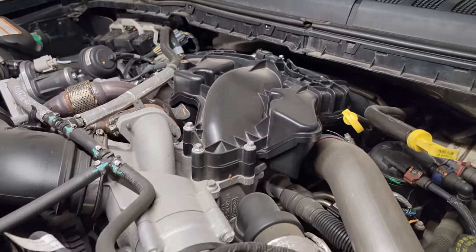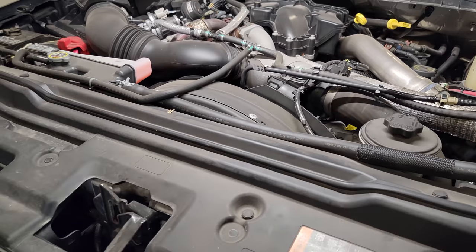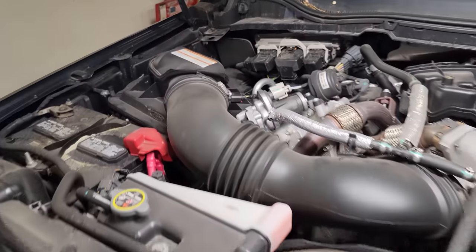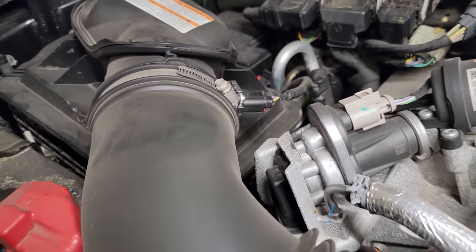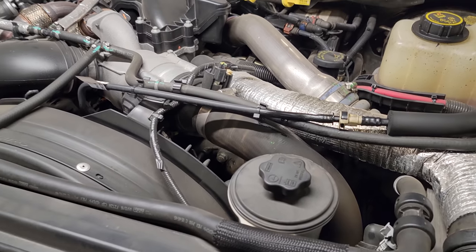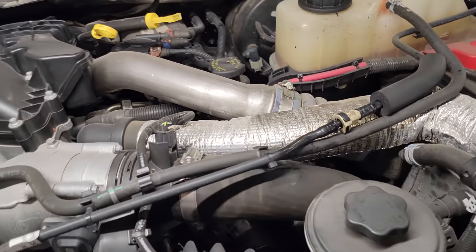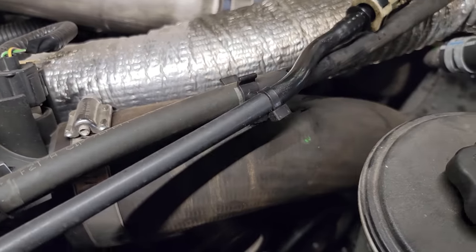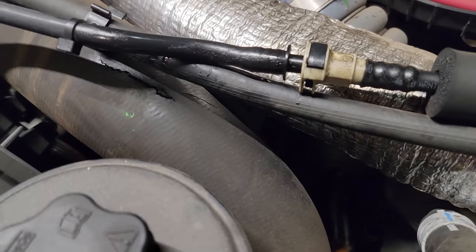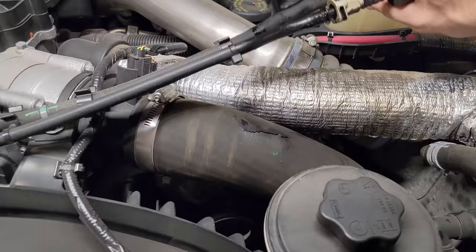So upon some other inspections, per the pinpoint test, it wants us to check the air intake, make sure everything's intact, and to check the charge air cooler ducting for any issues that we may or may not have. This was another technician's repair.